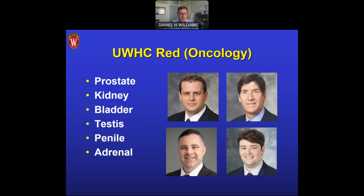Also at the university campus is our red service, which is the cancer oncology service. We have 4 fellowship trained faculty currently who take care of the whole spectrum of urologic oncology. And again, you spend time with them as both a junior resident and a chief resident.